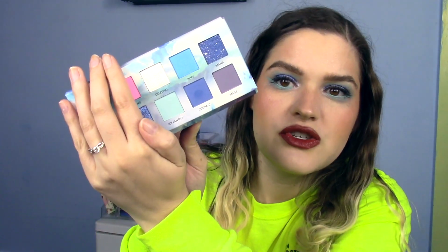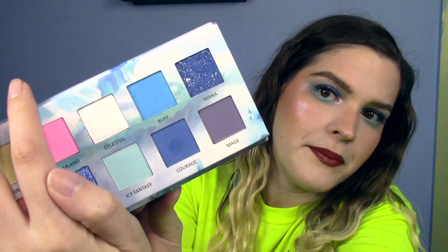I used Celestial, which is the white in the inner corner, Ice Fantasy, Courage, and Mage, all of those bottom row mattes, and Mana, this kind of cool mixed shade, as well as Ethereal on the lid today.